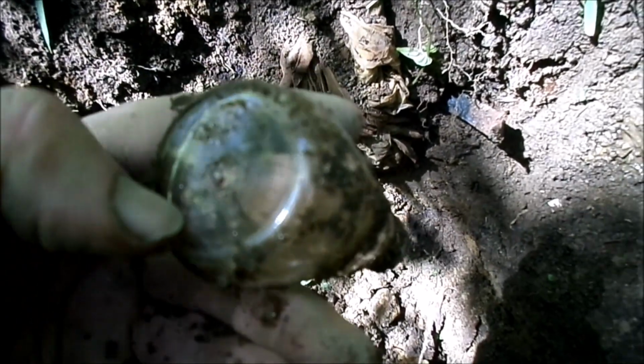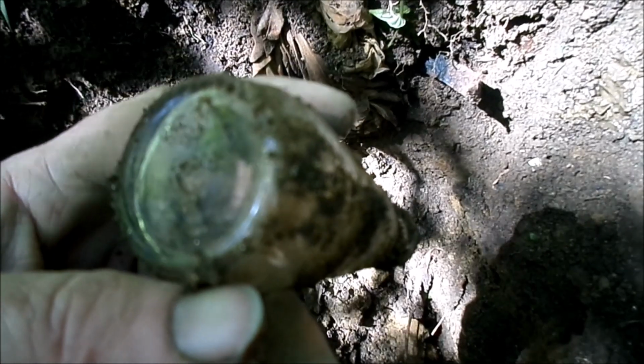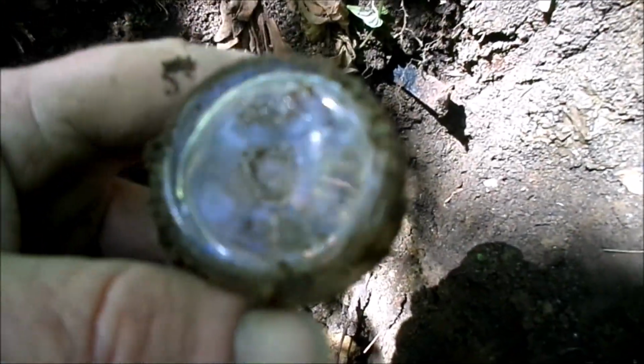Let's see, is that a date code on there? I can't quite tell. Looks like a 48A. Looks like a 1948 era thing. But we have something else stuck in there. No, I'm not being careful with it because it doesn't look like it's any good.